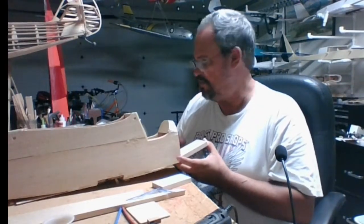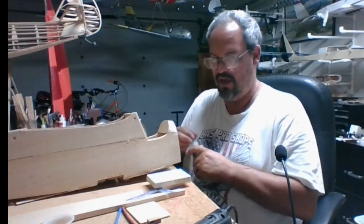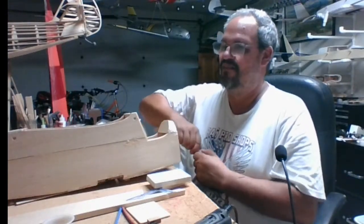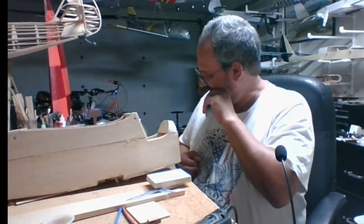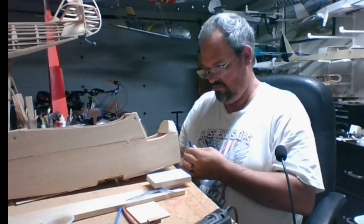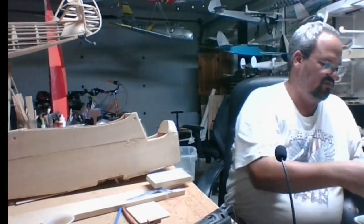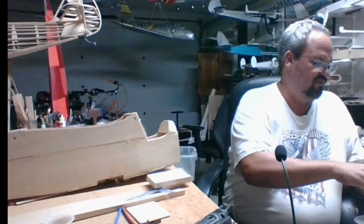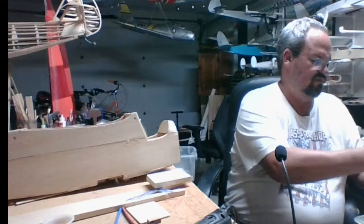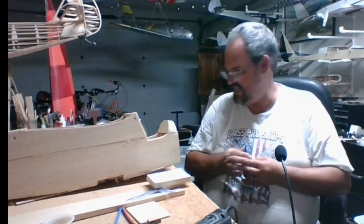But to secure this in place, I'm going to use super glue, and hopefully it will hold. I've already sanded it in place a little bit. Super glue gets hard, and then it's hard to open up.